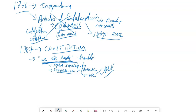Federal power is checking state power, and state power is checking federal power, so that neither one becomes too powerful. Also built into this new Constitution is separation of powers. They build into it three branches.